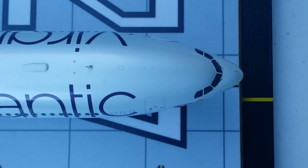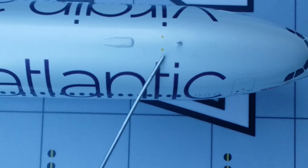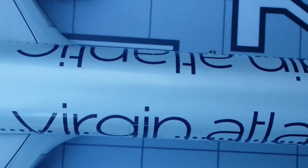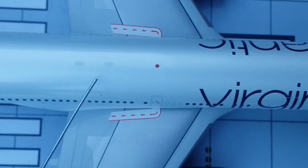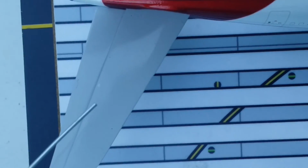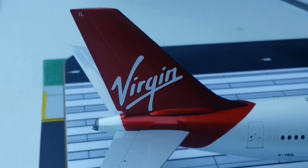Okay, there's the cockpit windows right there, the windshield wipers right there, there's the antenna there, there's the Wi-Fi satellite communications box right there. You see the Virgin Atlantic titles from both sides there, folks. And then there's the anti-collision beacon light right there, the ADF antennas in 3D, another antenna there, another one right there, and then you see the little dots right here as well as over here. Those are the illuminator lights that light up this tail when it flies during nighttime.